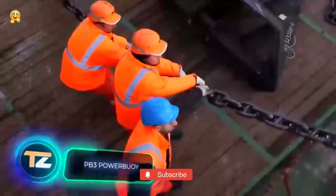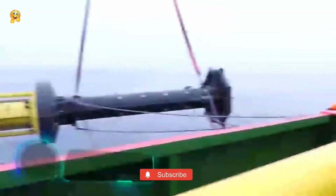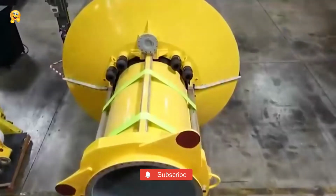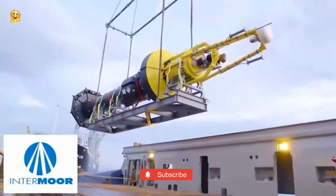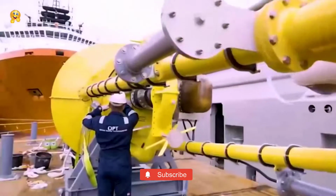PB3 Powerboy. The American company Ocean Power Technologies has developed an interesting solution to provide electricity to objects at sea. The PB3 Powerboy, or power buoy, is an uninterruptible power supply that uses the kinetic energy of waves to generate electricity. The advantage of the PB3 Powerboy is its extreme flexibility.